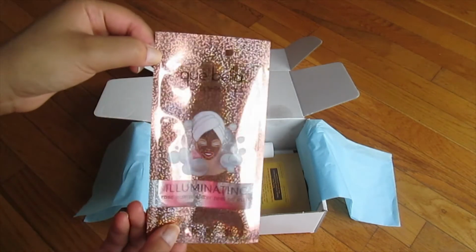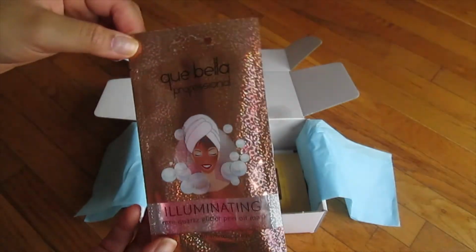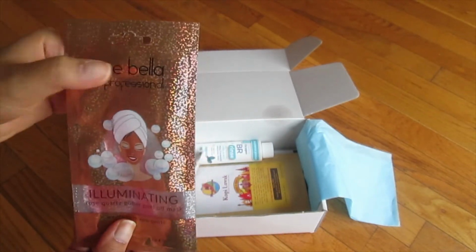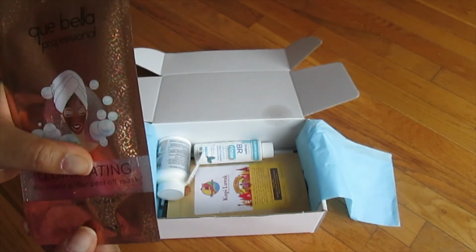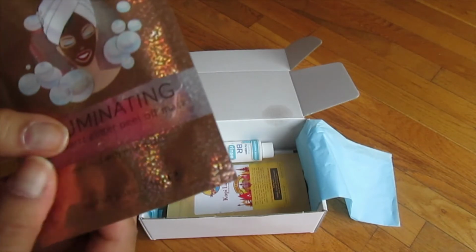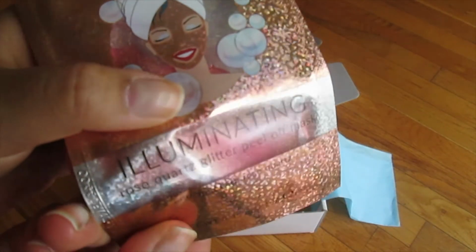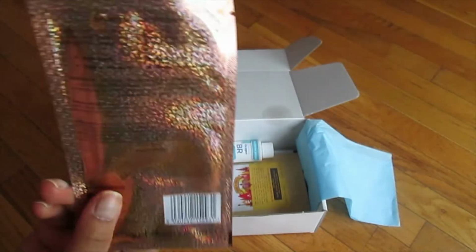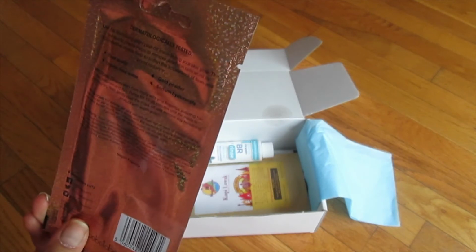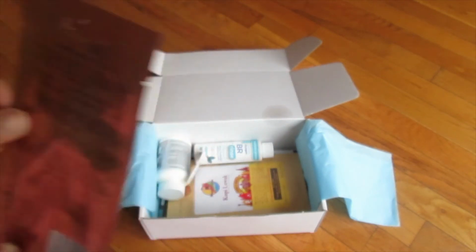Okay, so this is the Cabela. Check out this packaging. This is like a super luminescent face mask. The brand is Cabela. It's a professional illuminating rose quartz glitter peel off mask. So you just put it on and it's supposed to make your skin feel nice and smooth and glowy. And the actual mask itself is pink and super glittery. So the packaging is glittery and the mask is glittery. It has rose quartz, organic rose water, gold powder, and sodium hyaluronate.